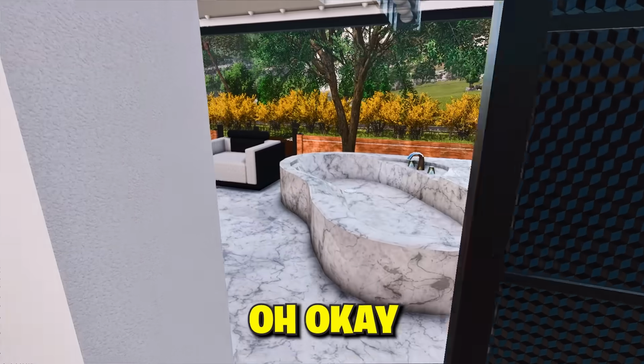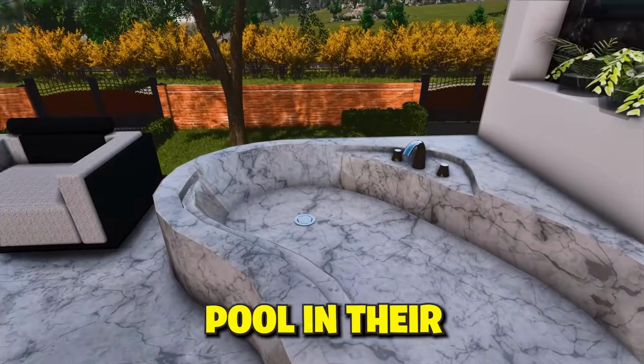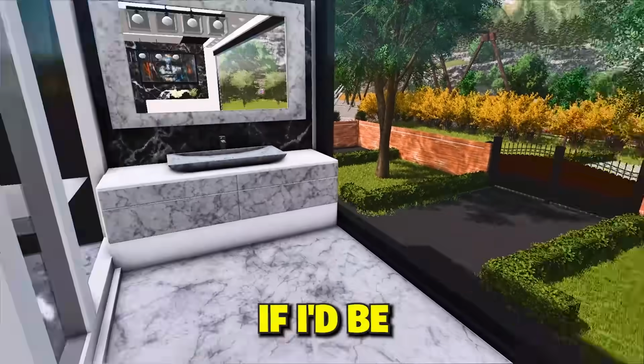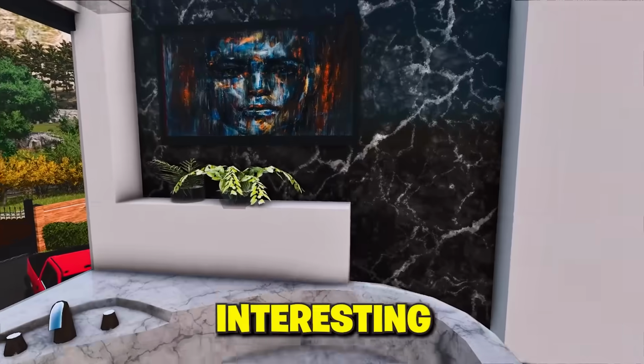What's here? Oh, okay. This has got to be the master. Come on. I mean, look at this bathroom. This is an entire pool in their bathroom. Hopefully that glass is tinted. I don't know if I'd be wanting to take a shower there and they can see me driving by, but okay. That is interesting. This is cool.